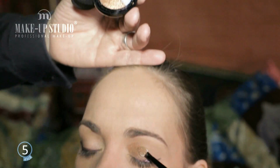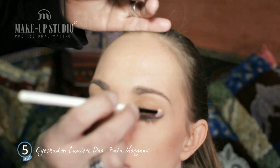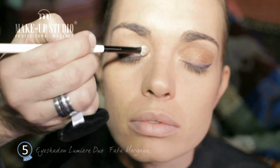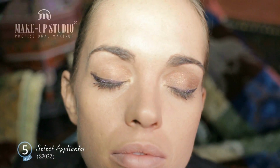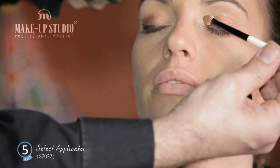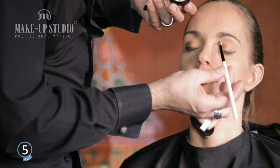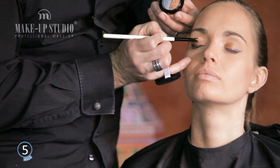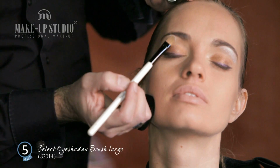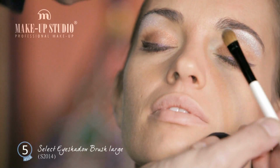The eyeshadow Lumiere Duo Fata Morgana contains two shades, a warm copper and a cool turquoise shade. The copper shade is applied onto the moving part of the eyelid with the interchangeable applicator. By using this brush, the color becomes more intense. By using the eyeshadow brush large, the turquoise shade is applied under the eyebrow and in the corner of the eye. This brush is made of natural hair, which enables a transparent application of the color.